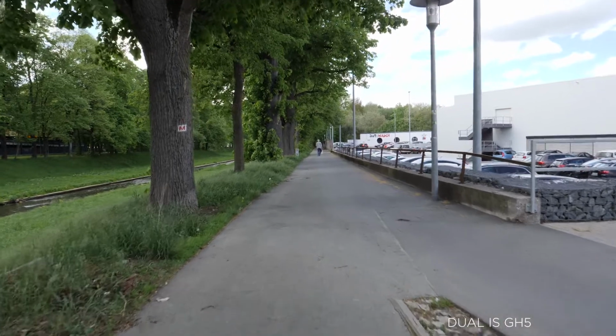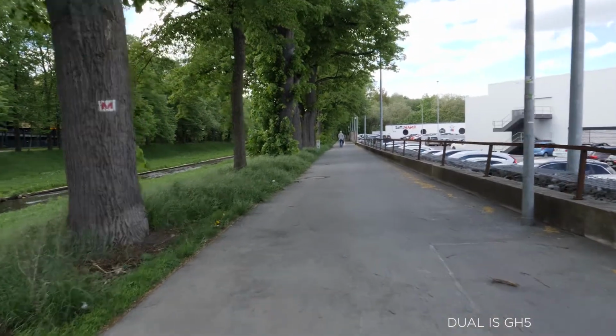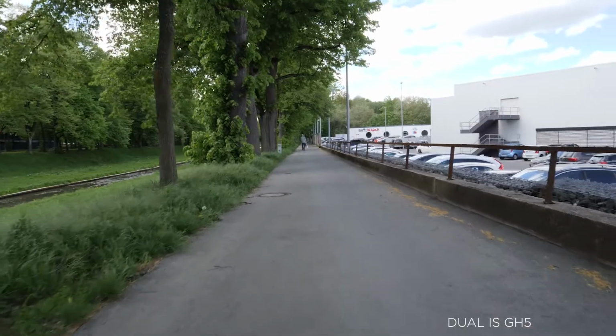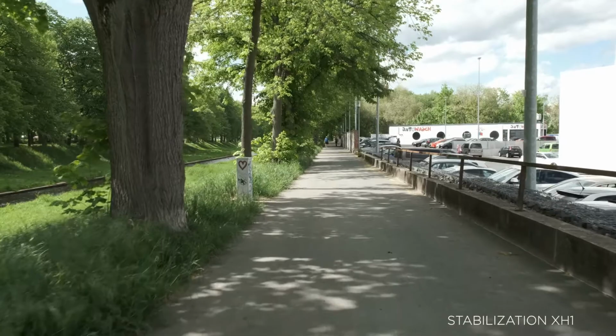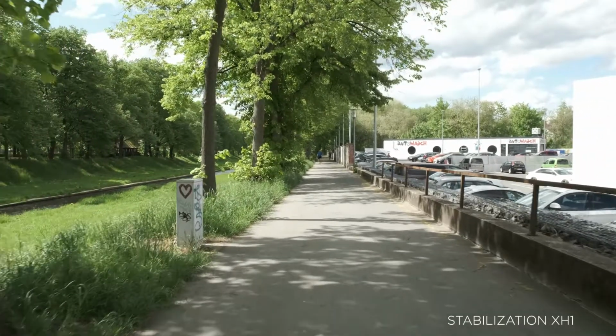Both cameras claim to have an awesome image stabilization. The Panasonic GH5 is already well known for its image stabilization, and the Fujifilm claims to be the same. From my perspective, the image stabilization on the Panasonic GH5 looks very natural and very smooth, whereas on the Fujifilm it looks smooth as well, but very jittery and robotic, and I think this can be fixed in an update. But for now, the image stabilization of the GH5 is way better than on the Fujifilm.